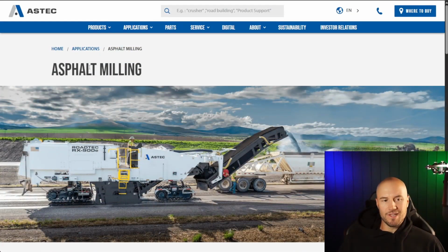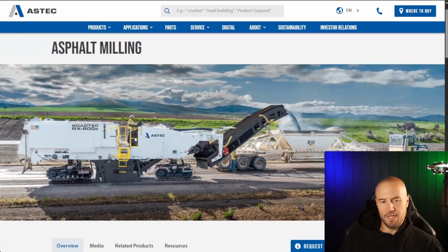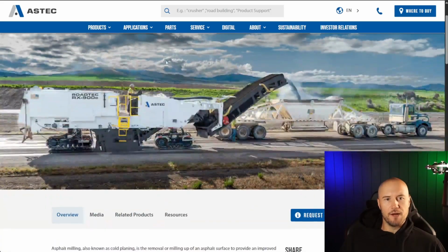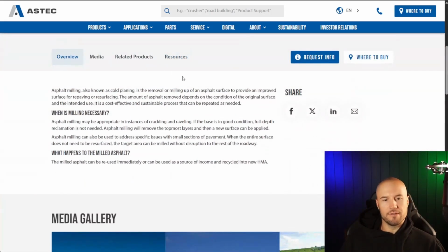and also optimize the page better. Now I realize they have the structure set up here as an application is asphalt milling because the tool is the cold planer. But from an optimization perspective, it would make sense to also have a page optimized for asphalt milling machine or machines. So to summarize, what I would do is figure out any of the additional keywords or phrases that would make sense to focus on for Aztec Industries here, and then work to build a map of all of the keywords and phrases like asphalt milling machines, and then work to build that content and optimize that content so they have a better chance to rank for some of these high value, highly searched keywords and phrases.